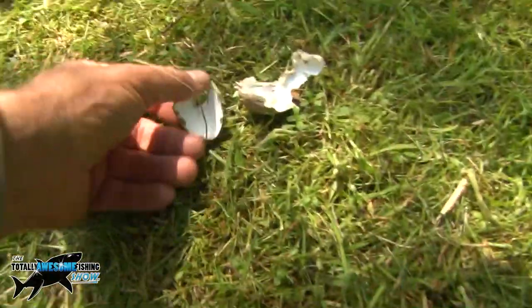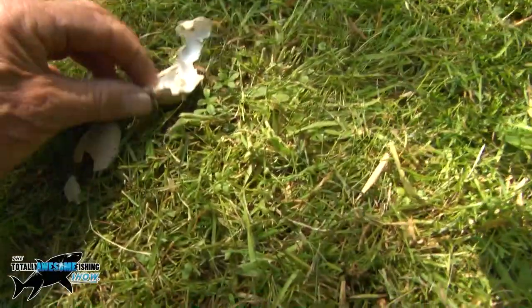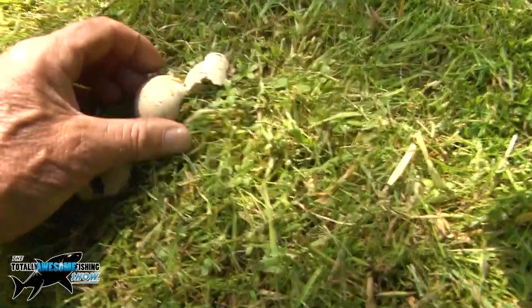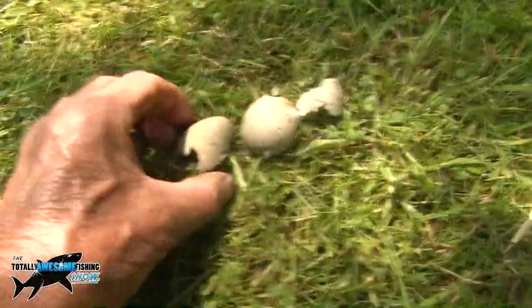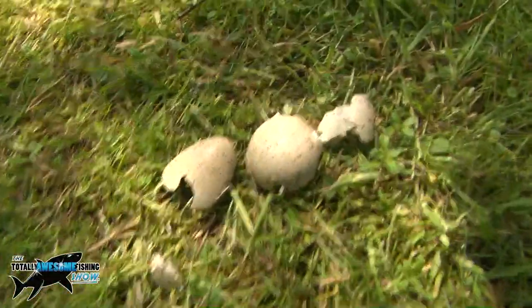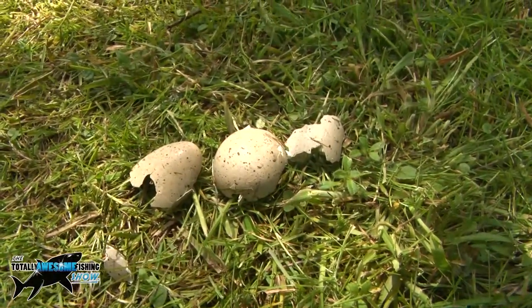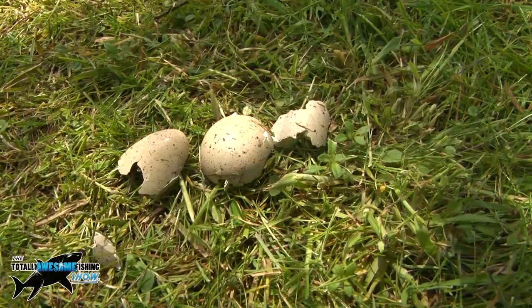So what have we got here, people? An egg of some description, a wild bird egg. Does anybody out there know what it is? I personally don't. Has it been something that's been raided by a magpie? Or is it a natural hatch? A big egg. Any of you birders out there might be able to let us know what species you think that is. I'm gonna say a pigeon's egg.